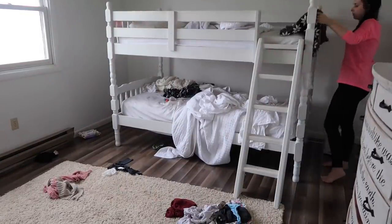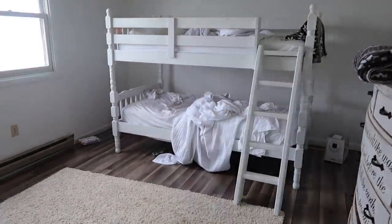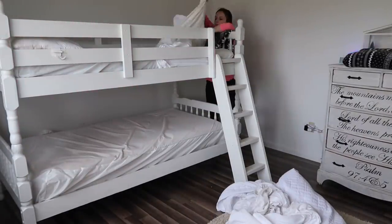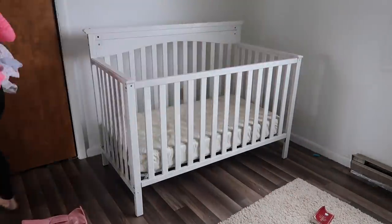I grabbed my girls' bedding and sheets. It was just time to get them washed. I do keep a plastic sheet, or I don't know what they call them. They're not necessarily like a shiny plastic, but a waterproof sheet underneath their bedding, just because we're going through potty training right now.